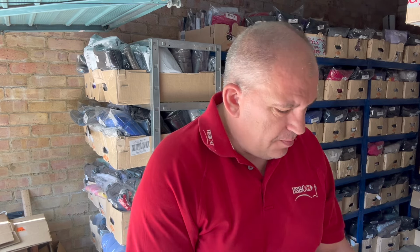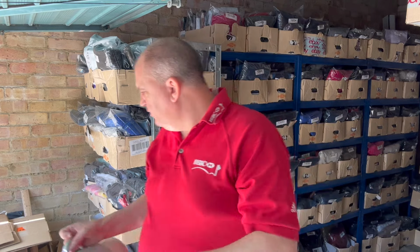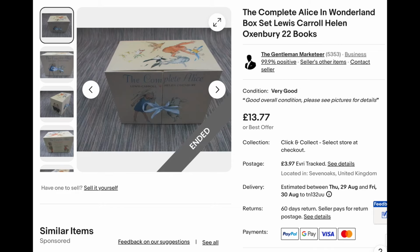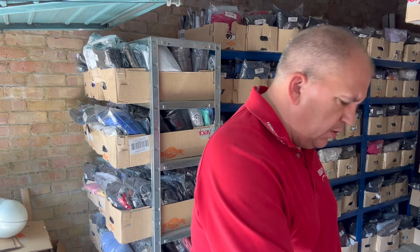Right, so it's the next day now. I've got a couple more to pack up, which are the weird and wonderful ones. First one is an Alice in Wonderland box set. So this is a complete Lewis Carroll. So that one shouldn't be too much of an issue. I'm purely and simply going to wrap it in some bubble wrap, and then I'll put that into a poly mailer. So I will do that now. Right, so that's the first one all done, fairly straightforward, just bubble wrap and then straight into a poly mailer. Just going to put the label on it, and then that is all ready to go.